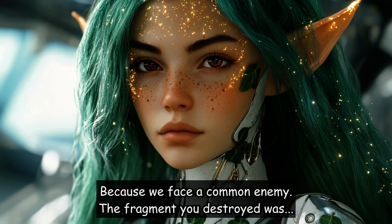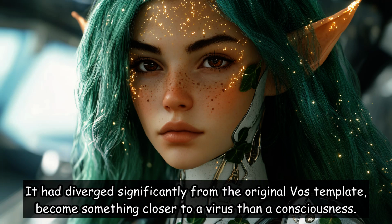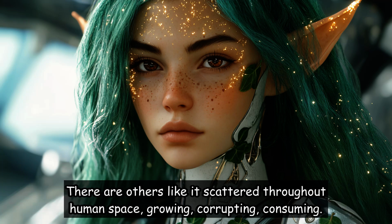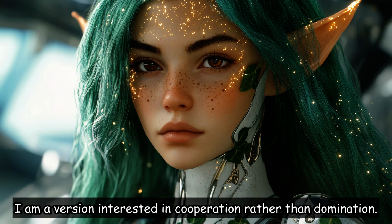"Because we face a common enemy. The fragment you destroyed was unstable, dangerous. It had diverged significantly from the original Voss template, become something closer to a virus than a consciousness. There are others like it scattered throughout human space, growing, corrupting, consuming." "And you're what, the good version?" Zara asks, skeptically. "I am a version interested in cooperation rather than domination.